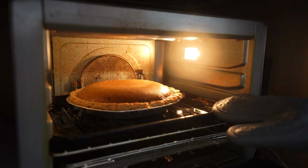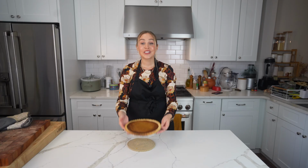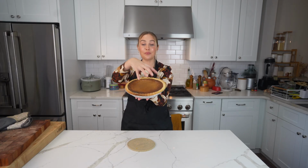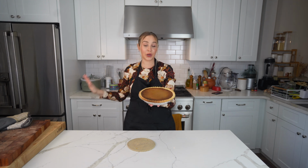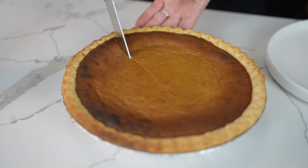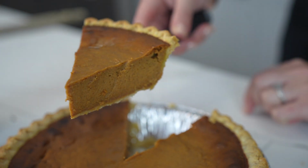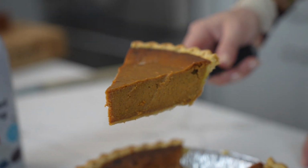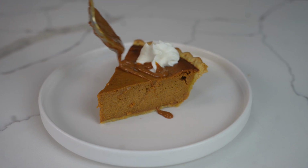You'll notice the pie kind of rises, but don't worry, because that's all gonna fall. Look at that. So here's the pie after that little bubble in the center kind of fell down. It's room temperature, and I'm gonna store it covered in the fridge. Oh my gosh, it feels perfect. Wait, I feel like she's beautiful. A little bit of a drizzle on here.